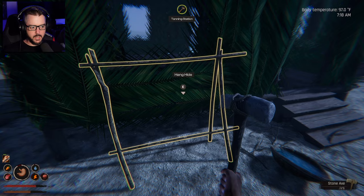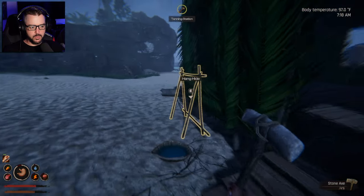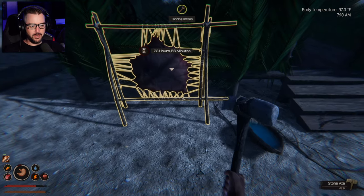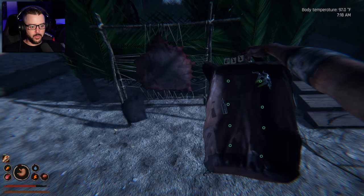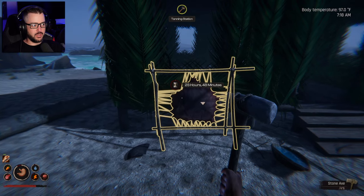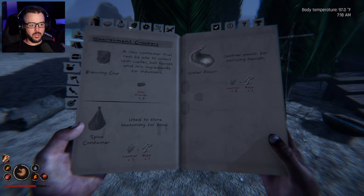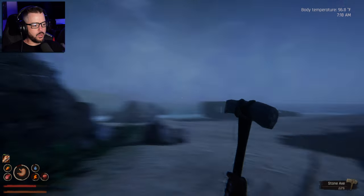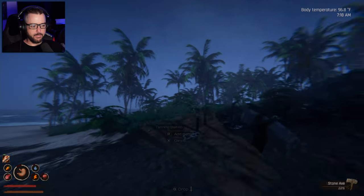Okay. Hang hide. No animal hide to use. Okay, so if we take those, can we use those? 23 hours? Okay. That's going to take a while. I guess it makes sense. We'll just store these right next to it. Maybe we should build a couple of those. That's insane. Yeah, I'm going to build another one of those because that's heckin' nuts. I wonder if it'll slow down whenever it's not raining. I wonder if it'll go faster whenever the sun's out.